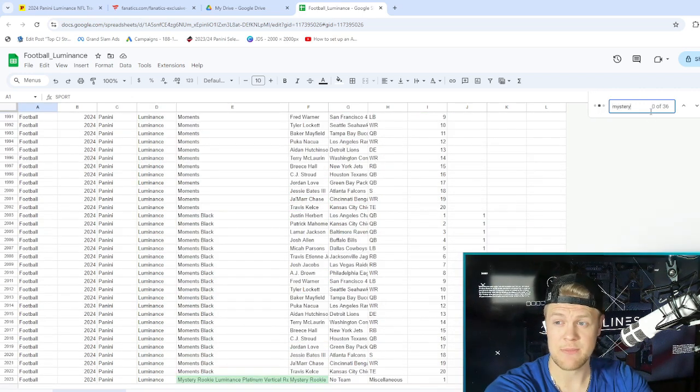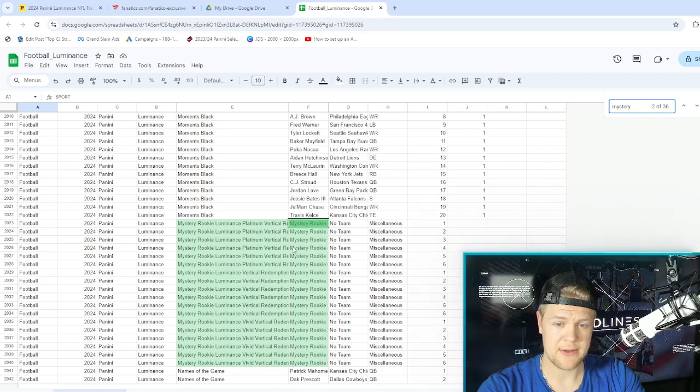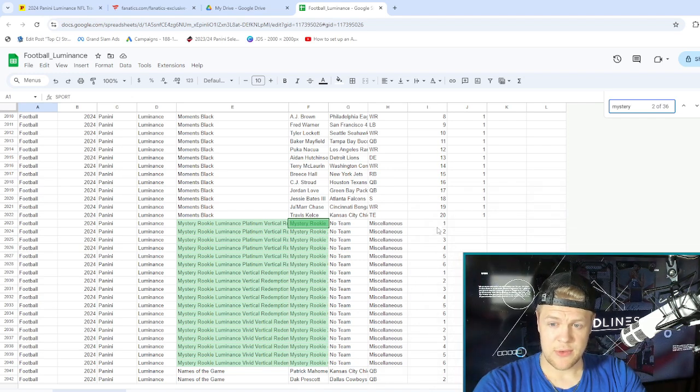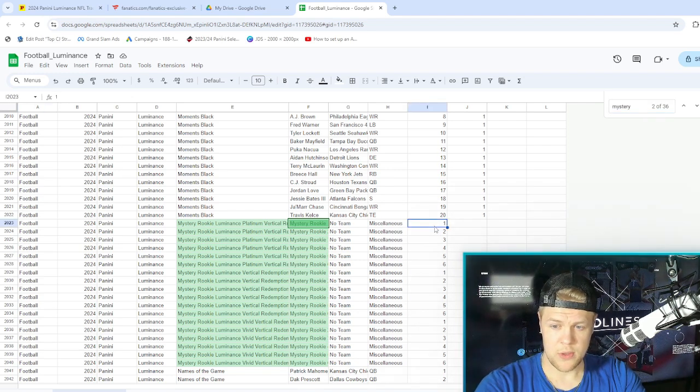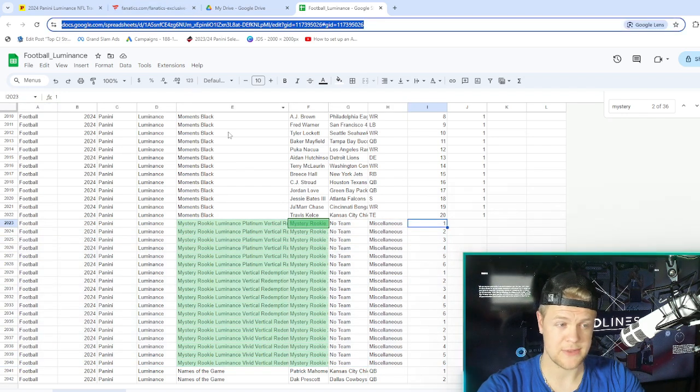I will type in mystery because it looks like there are quite a few of these mystery rookie Luminance platinum cards. TBD on what those look like. They're numbered 1 through 6, so I think each one has a number on it, and it lets you know which rookie you get if you are lucky enough to pull one. But that's all we're seeing thus far.